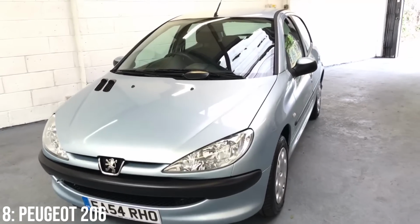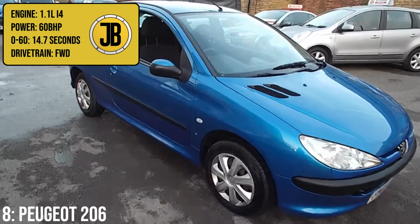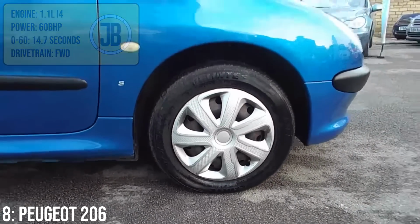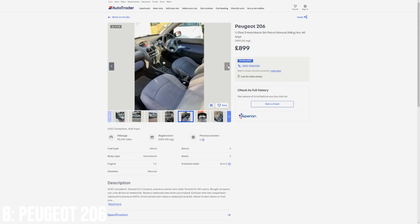Moving on, we have another car that I drove a long time ago, the Peugeot 206, a very typical first car for my generation, which remains a reasonable little city car today. It comes with a little 1.1 litre inline 4 engine which produces 60 brake horsepower, taking it to 60 in 14.7 seconds, and there are plenty available for under £1,000, even with the larger and faster 1.6 litre engine.